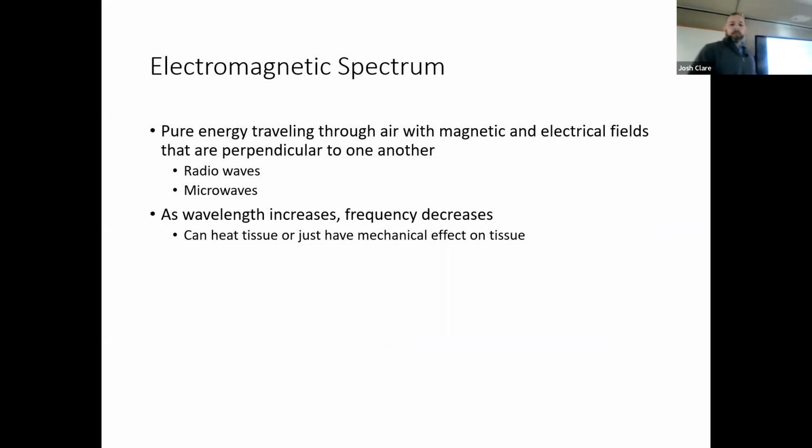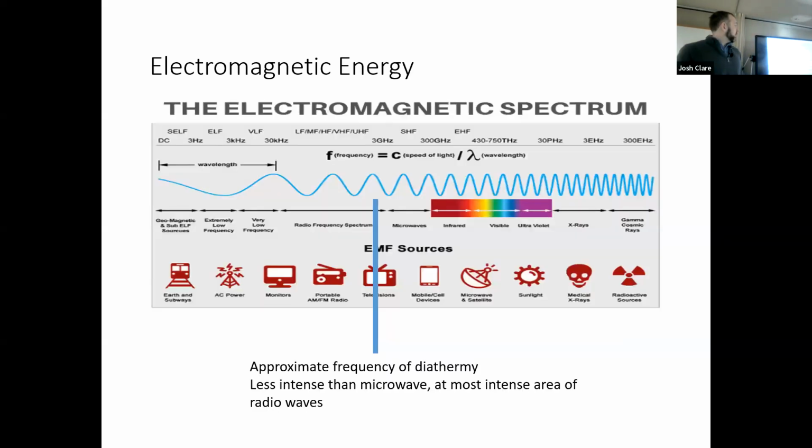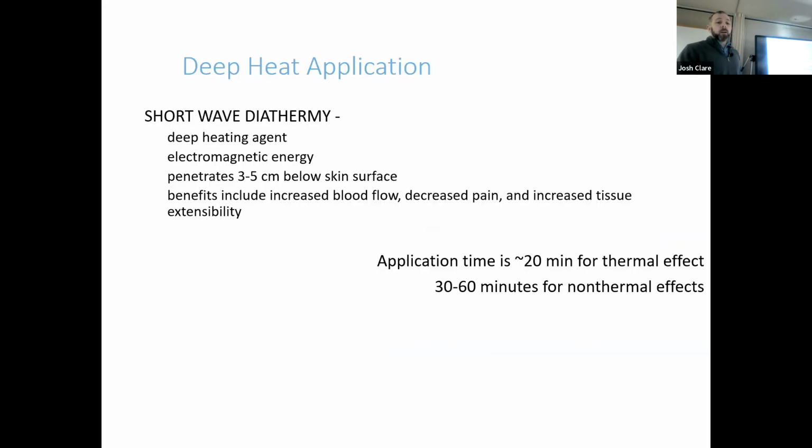Yep. We're getting 3 to 5 centimeters. We're getting into a deeper muscle now. So if we're penetrating 3 to 5 centimeters below the skin surface, we're potentially hitting deeper muscles. But again, it depends on our patient's anatomy. If they've got a glute strain and they're obese, I'm still skeptical of that. And again, it's 3 to 5 centimeters.